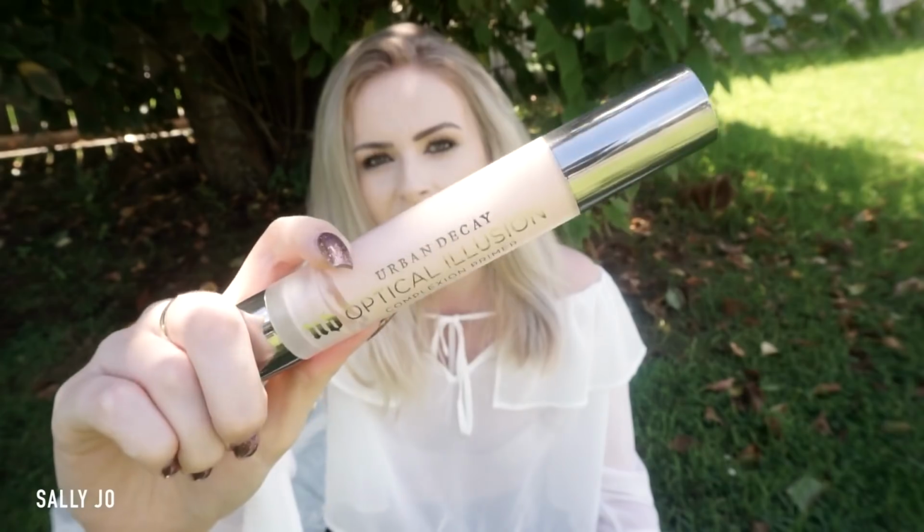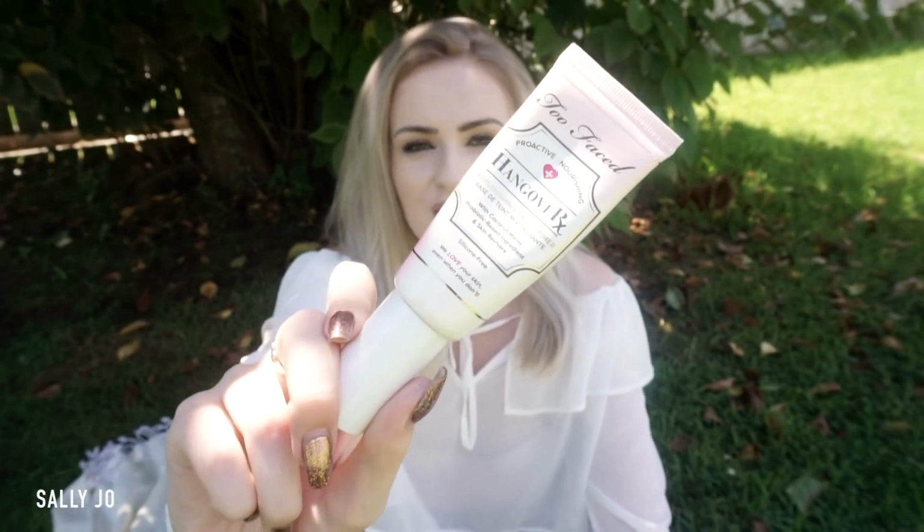Optical Illusion Complexion Primer from Urban Decay. When a breakout is drying out, it's really hard to get foundation to sit nicely on it, to actually have good coverage and everything. This makes the best barrier, and I also put it on my T-zone. Sorry Benefit, but I prefer it so much to the Professional, and this one definitely needs no introduction. The Hangover Primer, I love to just bounce it on my cheeks and it gives me a nice radiant finish to my foundation.